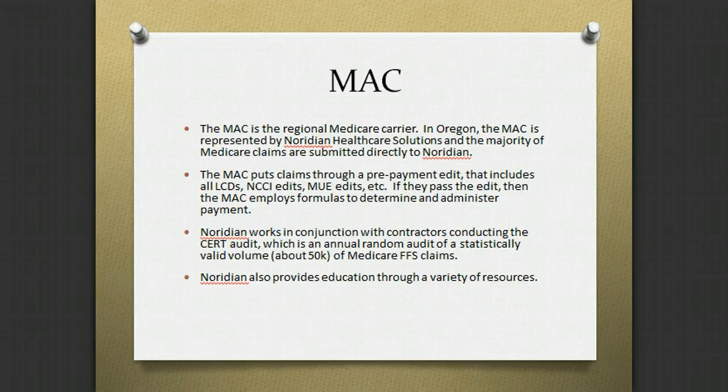So when we get to the RAC piece, you'll see that providers can appeal their overpayments based on the Medicare rules, and they can appeal it to the MAC. So the MAC can review those and say, okay, these are actually paid correctly because this was our interpretation and we had our determination out on that.